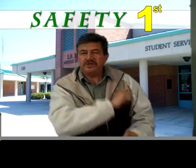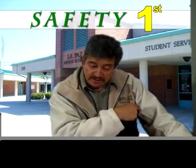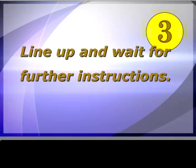Hey, where do we go? We just came out of Miss Pax's place, so we need to find room number 505 on the blacktop and line up there. Once you have found your previous class, the third thing that you do is line up and wait for further instructions.